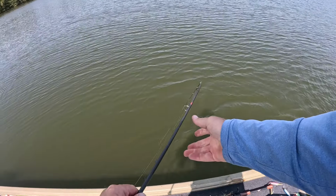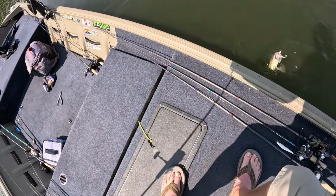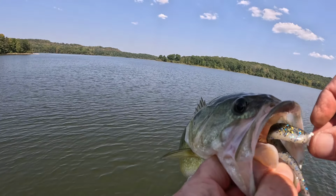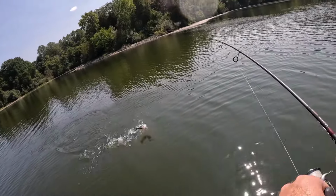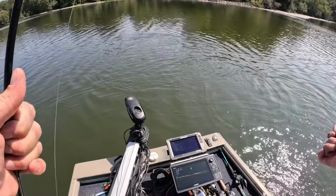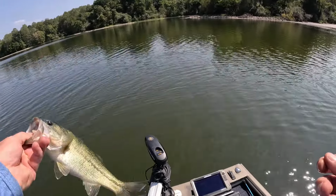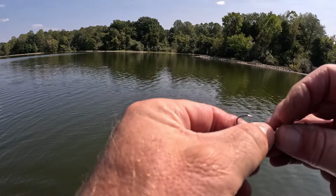Do it. There we go. Shaky, shaky. I haven't caught one doing this in a long time. There we go. Another minnow fish. We're gonna get back to the task at hand here shortly.